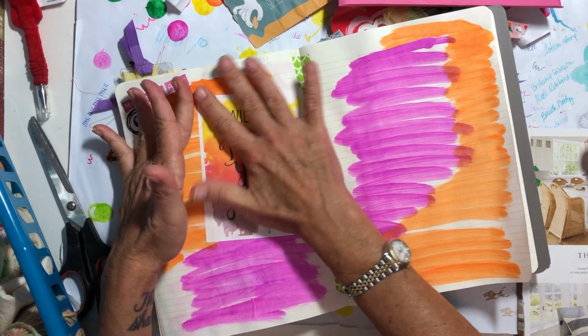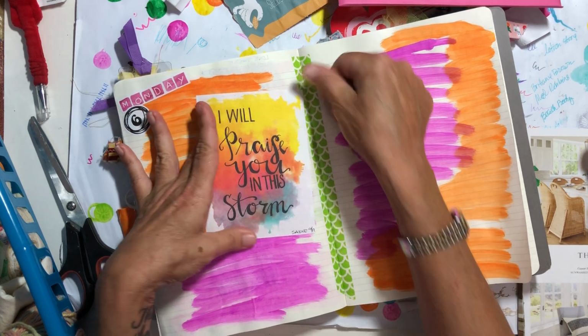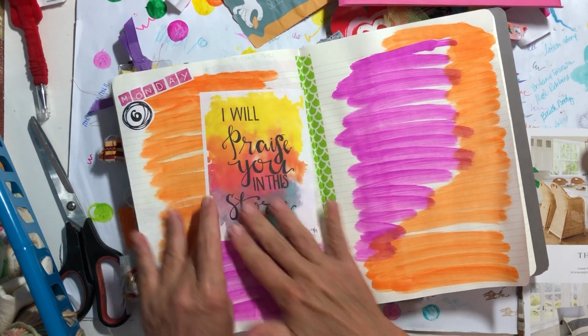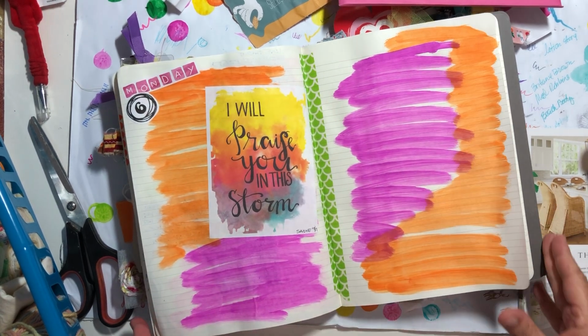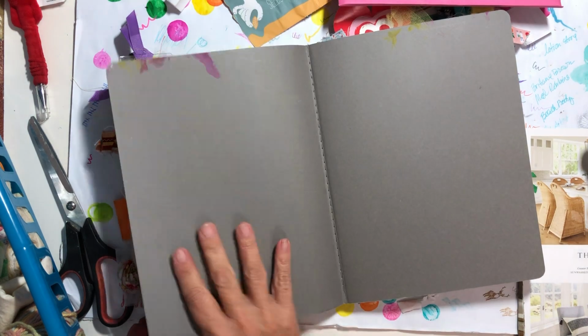My daughter made it. She painted it. She watercolored it. And then she did the lettering on it. And it's just beautiful. So I wanted to keep that. Okay. So now we've got this taken care of.